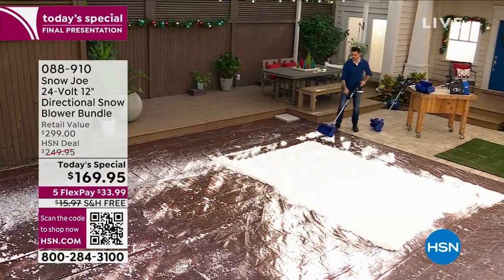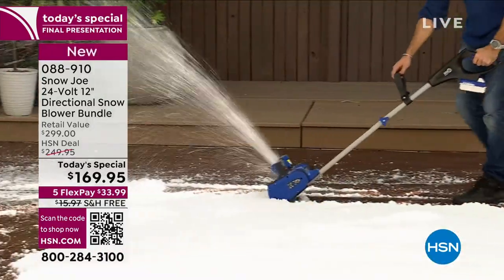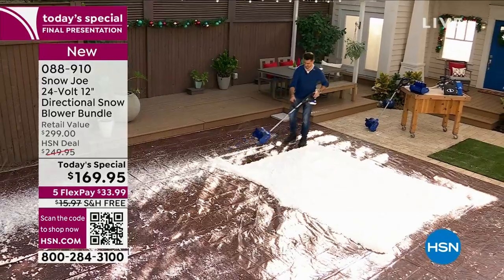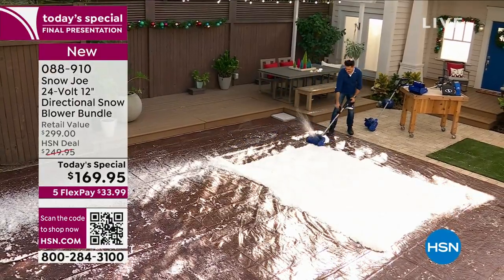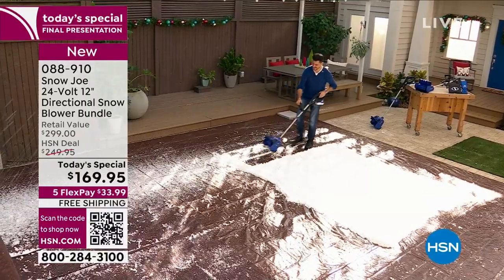You guys, I just tried it out. I'd never used this in my life. I live in Florida. I'm not really throwing snow, but for everybody else in the rest of the country, it seems like it is a frozen tundra everywhere and it's only gonna get worse. This is the way you wanna be taking care of that snow.